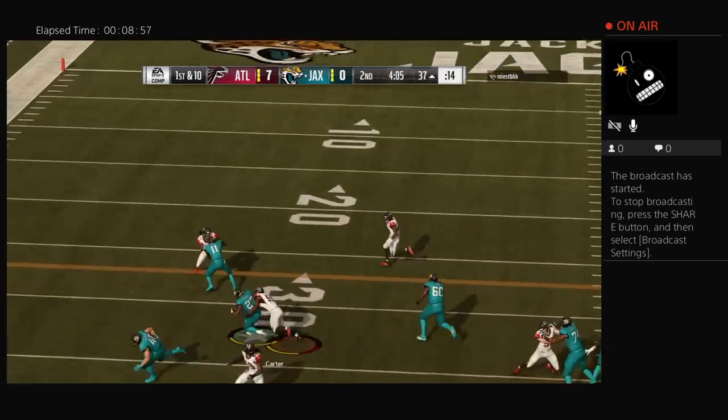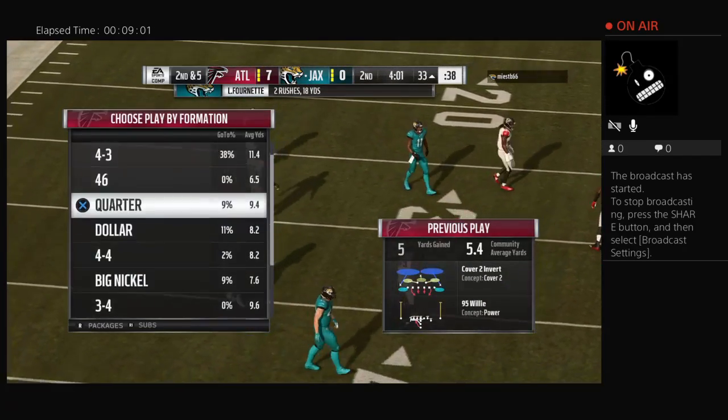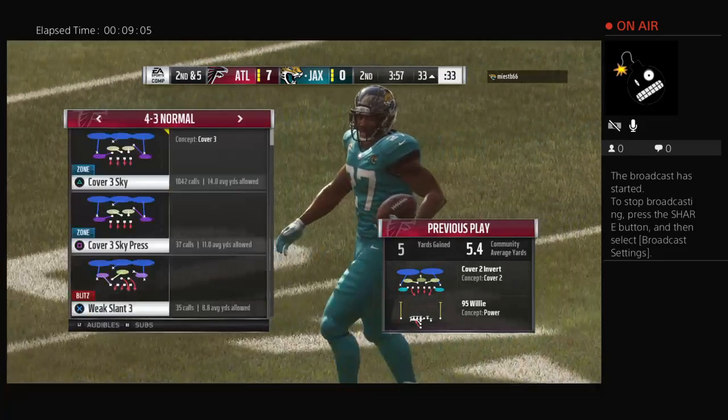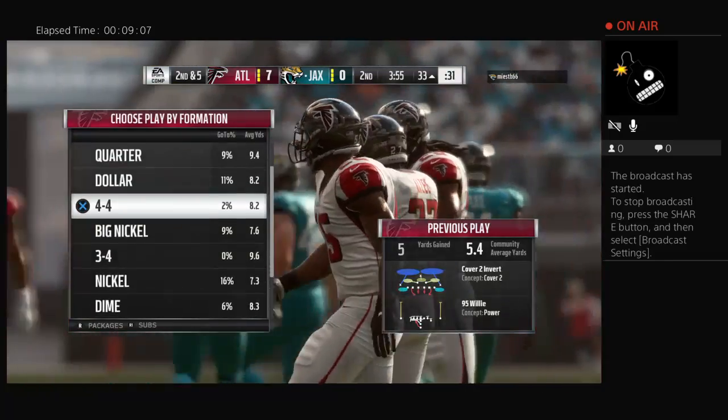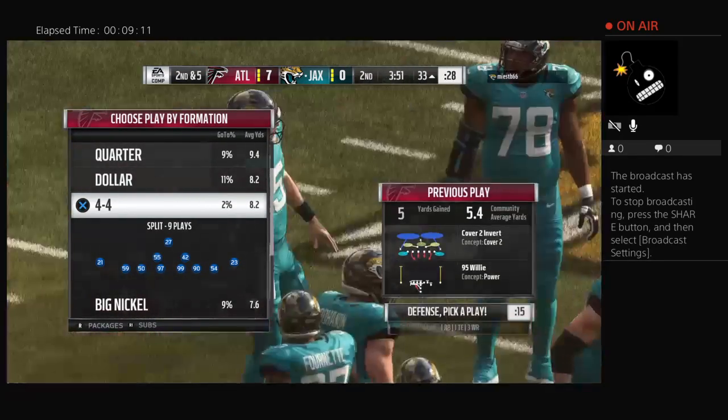Fournette, a 1st down carry. And able to push his way forward here for a good little gain. Tackle made by Bruce Carter. That's a strong pickup right there on 1st down. And as this drive goes on, we're seeing an offensive line and running game imposing its will.